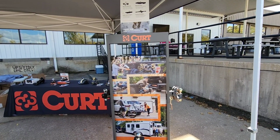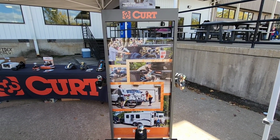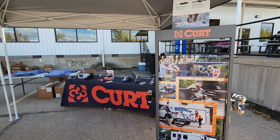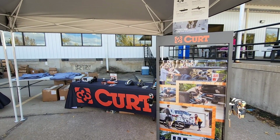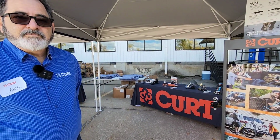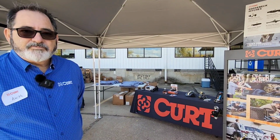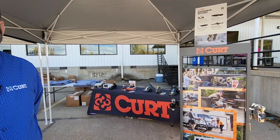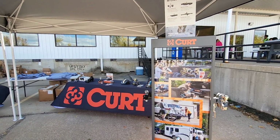So we're still out here at the eTrailer Tow Week show, and this is essentially an opportunity for eTrailer employees to get firsthand knowledge from the product manufacturers on the stuff that they carry and talk to you about. So whenever you call in, shows like this give opportunities for CURT to educate folks at eTrailer on how to talk about some of the technical aspects of their products, as well as educate folks on what the best product for them may be.